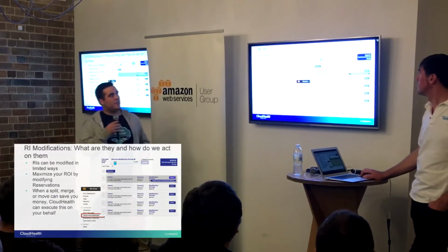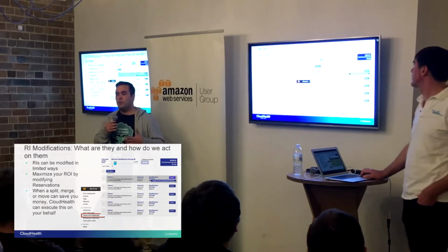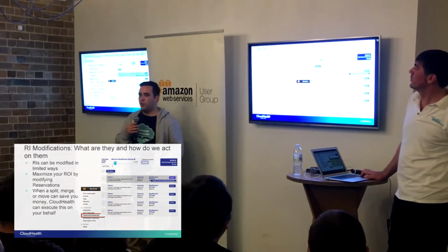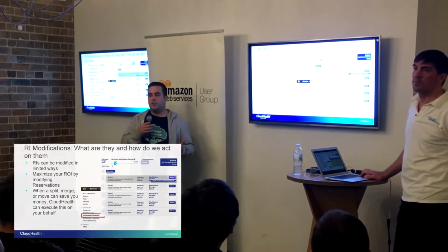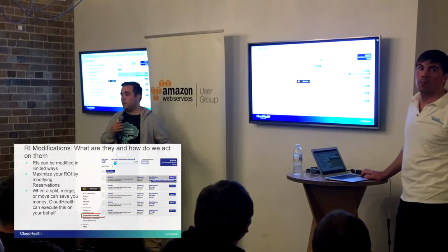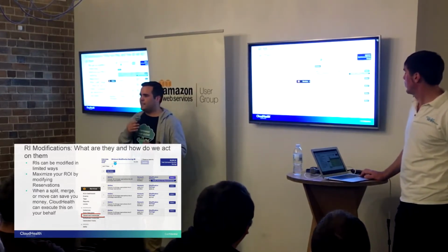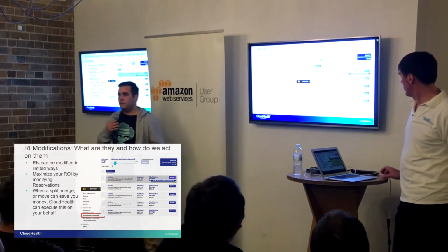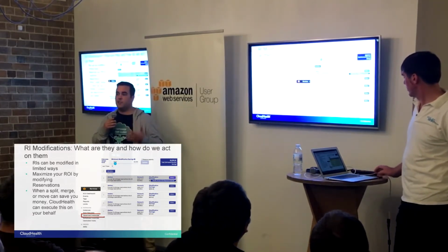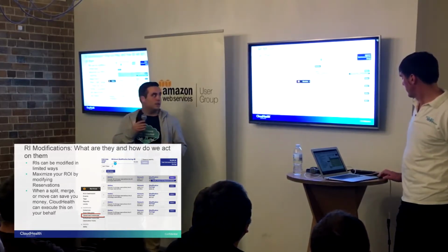So RIs can actually be modified in a limited amount of ways. The way you can do this is through modifying it between availability zone and regional scope, or modifying between availability zones within the same region for the zone that RI is on. You can also modify between classic EC2 and your VPC. And lastly, you can also change the size of the instance within the same family. This is very similar to what we did in that right-sizing report.